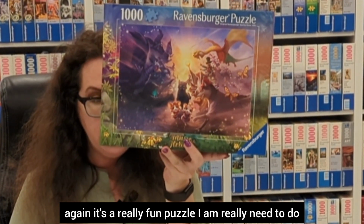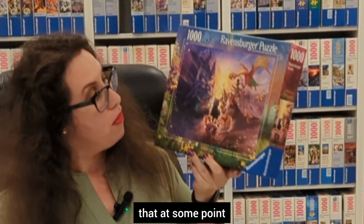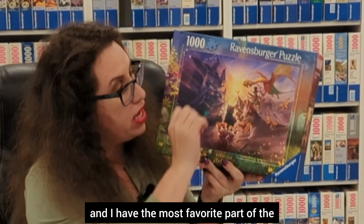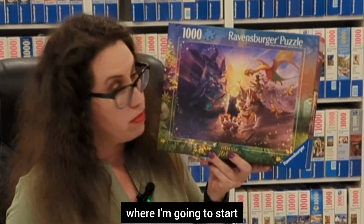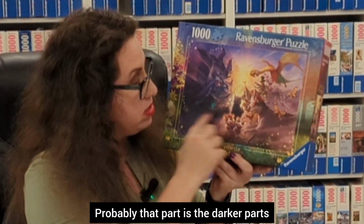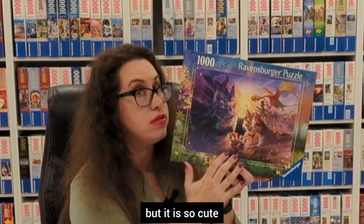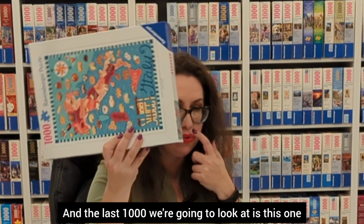It's a really fun puzzle. I really need to do that at some point because this one is cute. And I have the most favorite part of the yellow kind of like explosion here, so I know where I'm going to start when I'm going to do it. Probably that part is the darker parts is kind of like going to be more difficult, but it is so cute. And the last 1000 we're going to look at is this one.